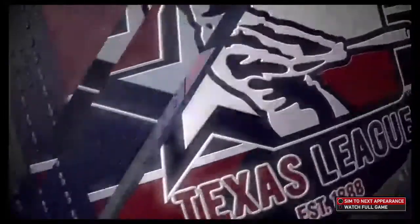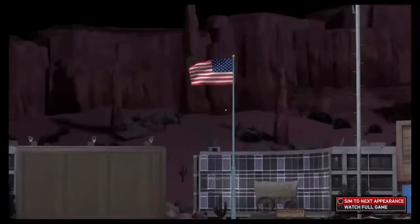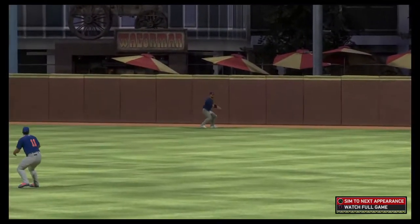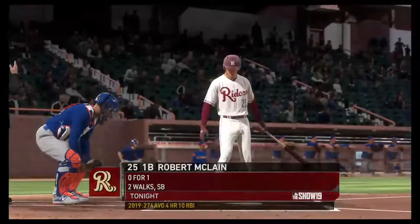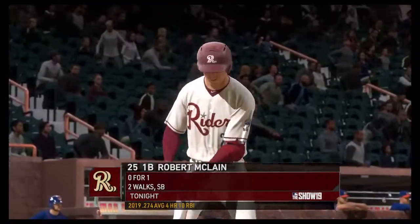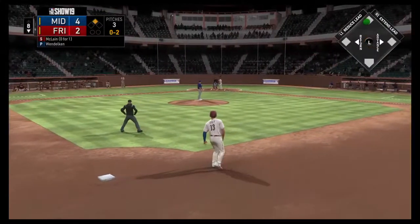That's what you call a clutch piece of hitting. Down 2 runs, he puts himself in scoring position and brings the tying run to the plate. We'll see what they do with the base open here. This one's getting interesting. Standing in as the potential tying run, first baseman Robert McLean, number 25. A single here could reduce the deficit to only 1.